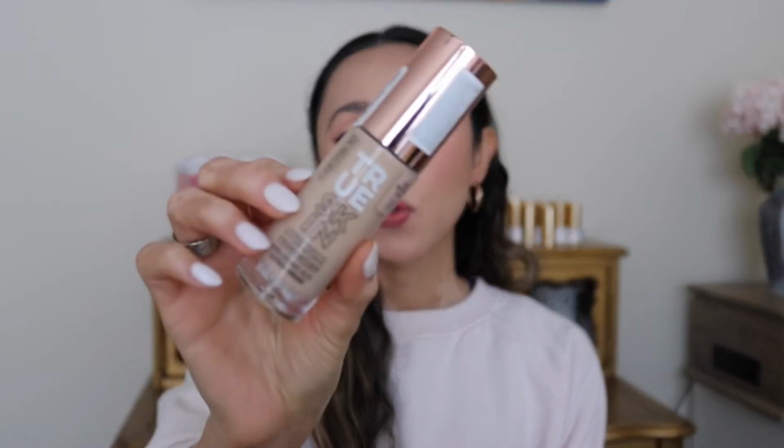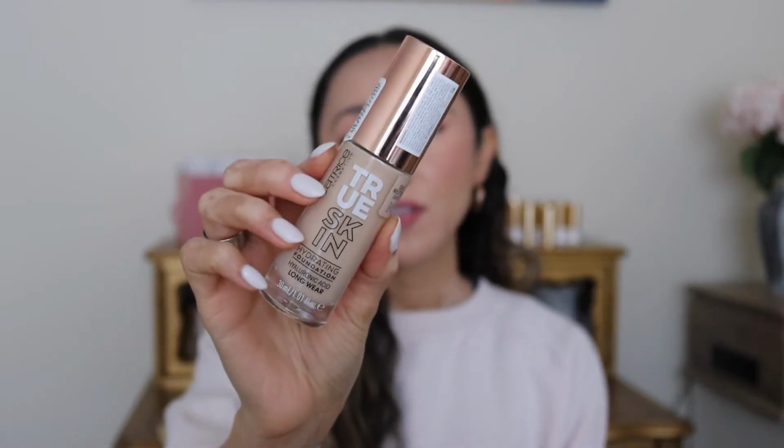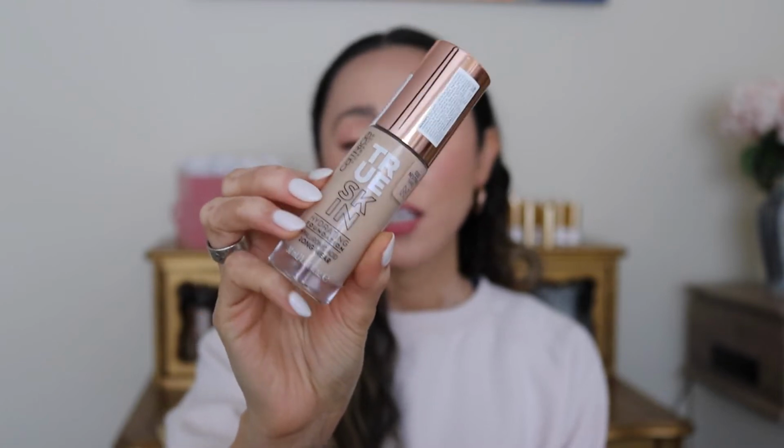I actually didn't try a lot of foundations this year, but this one was definitely a good one, and it's probably one of my favorites in my rotation right now. This one is the Catrice True Skin Hydrating Foundation. I've got mine in the shade Neutral Sand. I got this around 5 months ago, maybe a little bit less, as a recommendation from Tati. I did hear her talk about this on her channel, so I wanted to try it out.